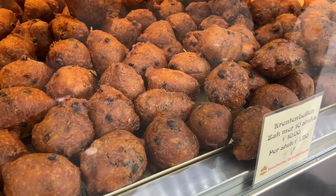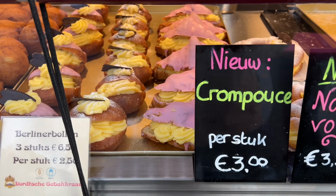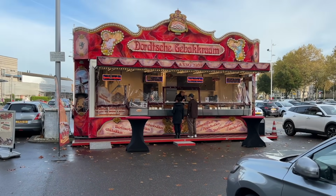This Oliebollen spot is a quick walk from the Dordrecht Stadspolder station, and it's got great reviews, so we're super excited to try it. Now, these types of places definitely pop up around all of the cities in the Netherlands around the holidays. I think you'll start to see them in October, and they'll be there through maybe the first or second week of January. And the place that we went to is the Dordtse gebakkraam.